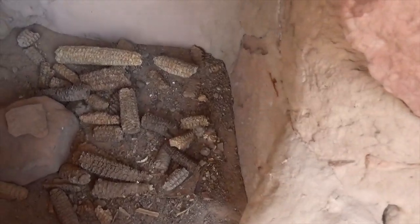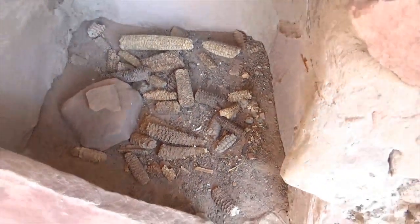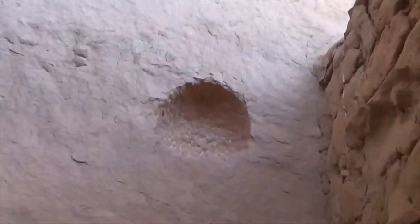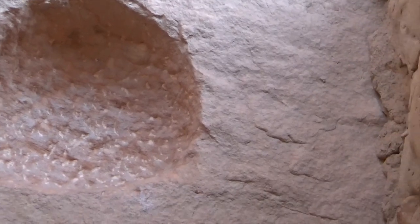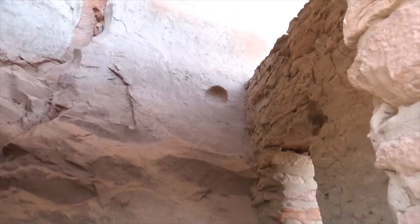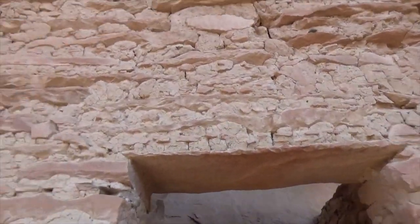Is that a lintel that fell? Wow. That's corn cobs. And that Moki step looks fresh as yesterday. There's these grinding spots, right? Exactly, their whole front windowsill. Just sitting in here making tortillas, looking out at the view. No, I'm just kidding. Yeah, I think so. Pretty much, right?